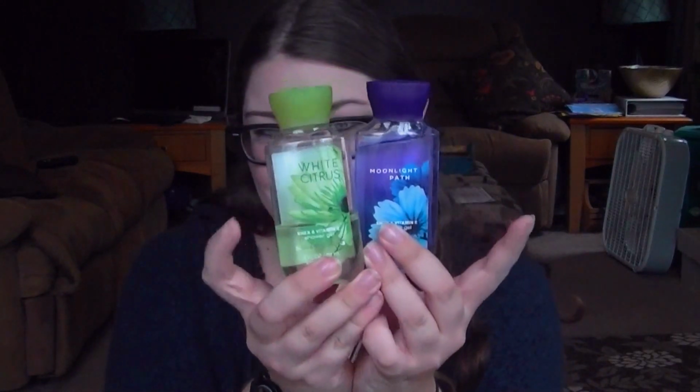I'm going to show you the ones that are unfortunately discontinued, because I like them, but I'm sad because I can't get them anymore. Some of them I can through online. I'll talk more about that as I show each one. Actually, let me just show you really quick. I did bring these down, even though it's kind of pointless. I have White Citrus and Moonlight Path as my two favorite shower gels. And I use these a lot.